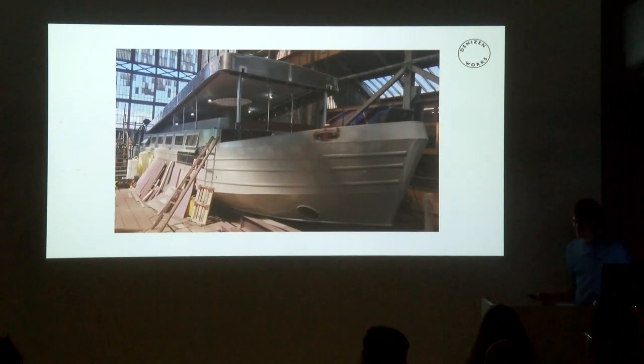This is a view of the outside of the boat at the front. This is in its fully raised position, cutting away a bit of the steel to get the rams in. You sort of see the roof light in there.